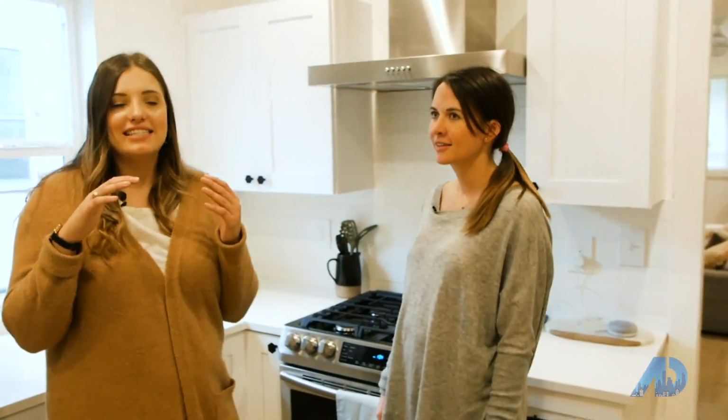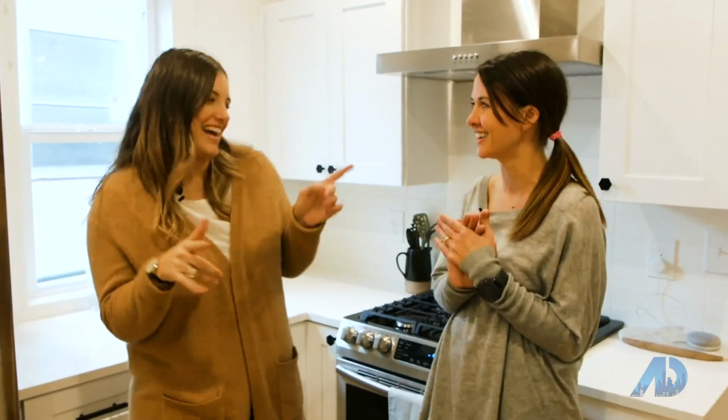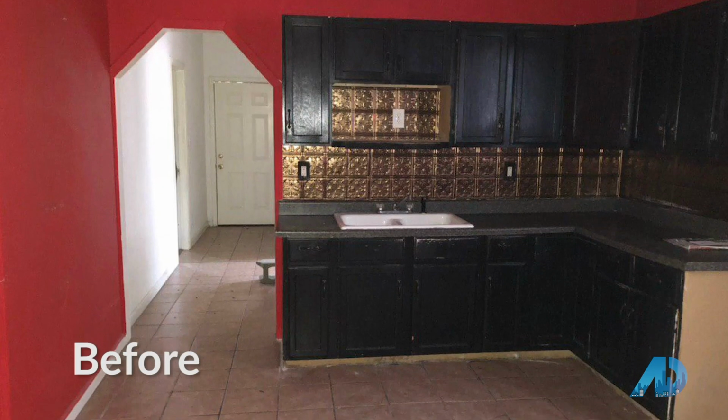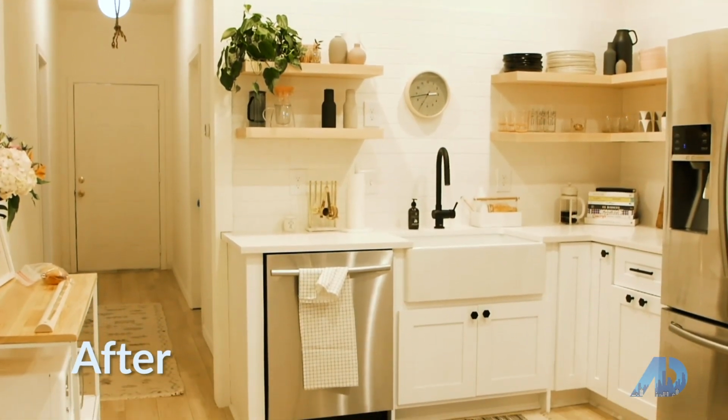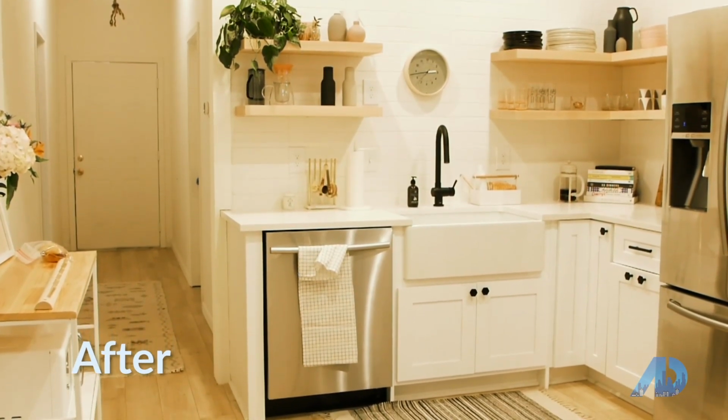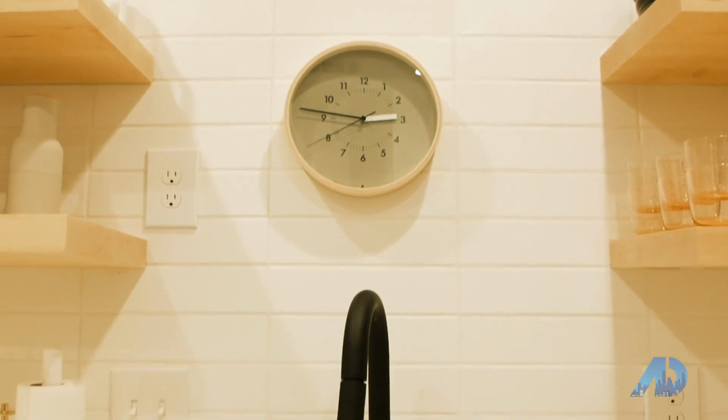So let me take you into my absolute favorite part of this house. If you remember, this was ugly. Exactly. It had black cabinets. It had red walls. Yeah, it was so dark. Yes, and sticky. All the cabinets were sticky. But I got to make it white and airy.